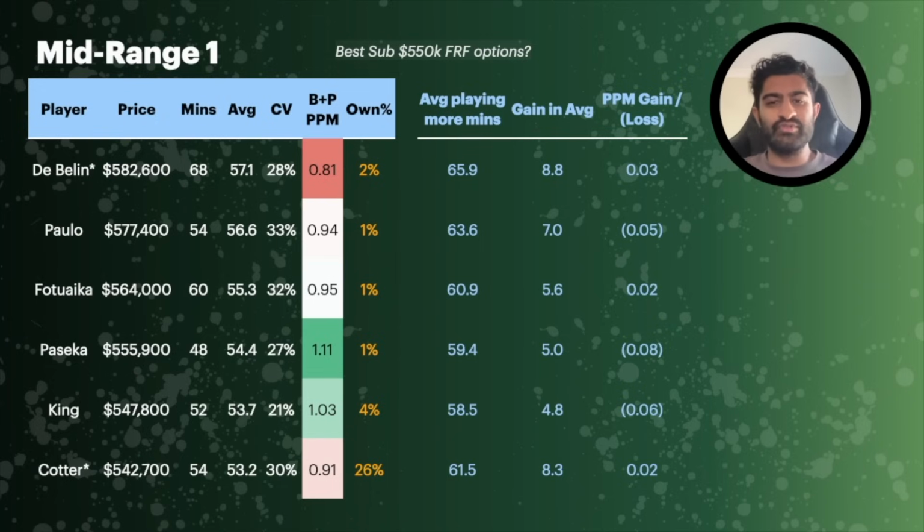And he just probably isn't someone who has that upside. If he does end up playing over 70 minutes, sure, you're getting 8 points of value. That is quite good, but he's not going to kill you, I think, if he starts playing bigger minutes and does very well. So again, someone for me at that awkward price tag of 582k, I'm probably not really considering.